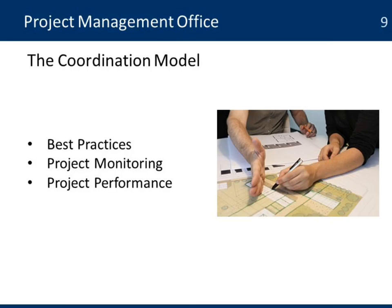The next model is the coordination model. This is where the organization gives more latitude to the PMO, and they start having a role in which, more than using the best practices, they also start monitoring projects. They are tracking their progress, they're collecting some information, they're helping, in many cases, the project do the monitoring, because it also provides them with an additional view to look at how the project is doing without interfering in their job.